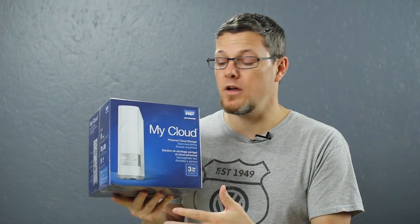The MyCloud has a couple of features that made it stand out amongst its competitors. One of them, built-in iTunes server. I could put all of my music and all of my movies directly on this drive in the appropriate folders, and then open up iTunes, whether it be on my iPad, my iPod, my Mac, my Windows PC, wherever I want to open up iTunes, and this will present itself as a media server, and then I can just start streaming my content on my home network.